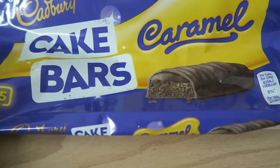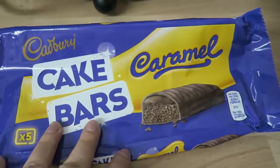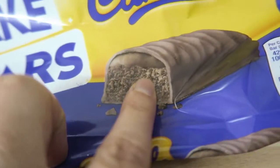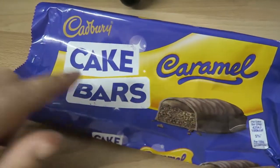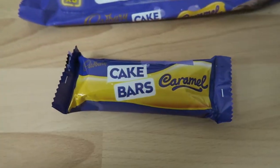I think I did check the app. I can't remember actually if they were on the app or not, but yeah, they're 5 syns. So as you can see, you've got some chocolate cake here, you've got some caramel on top, and then it's smothered in milk chocolate. They're pretty good. If you haven't tried them, give them a go. They're very nice. I'm going to enjoy one of those with a cup of coffee.